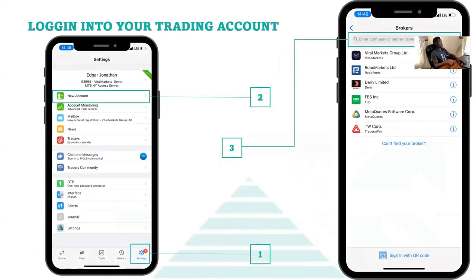So, the first thing you do after downloading any of the platforms is to log in. This is how it looks on iOS. It may look different on Android, but it's the same process or the same technique. So just go to your settings on iOS, new account, then you search for the server. So if it's Vantage, the server is Vantage Live 2, Vantage Live 5, like we saw in the previous slides. And when you search for a server, you see it's there, and then you select the one you use.